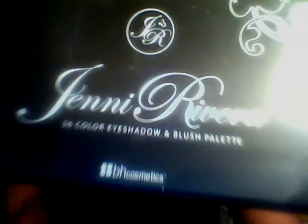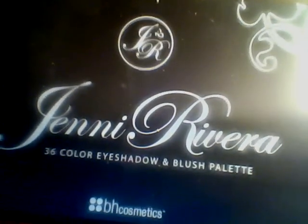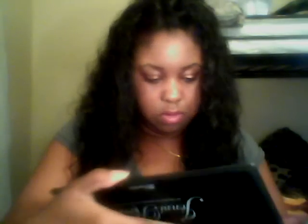I do like BH Cosmetics, but sometimes their things do come damaged. Like, I have here the Jenny Rivera palette, and it came damaged. One of the blushes came cracked. But the palette's still very pretty. See where my hand is? Came cracked. But that's okay. It was the only thing that came damaged. I don't know if you guys can see how beautiful the colors are.